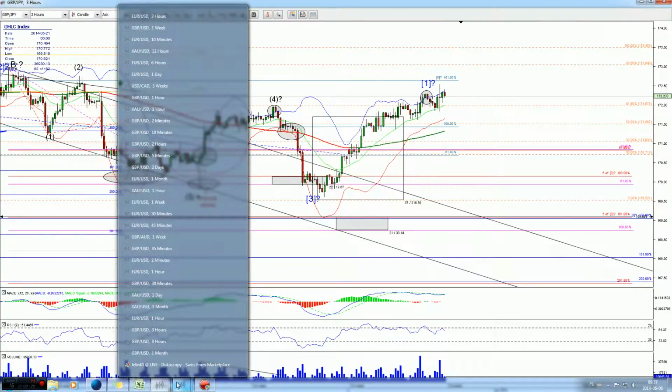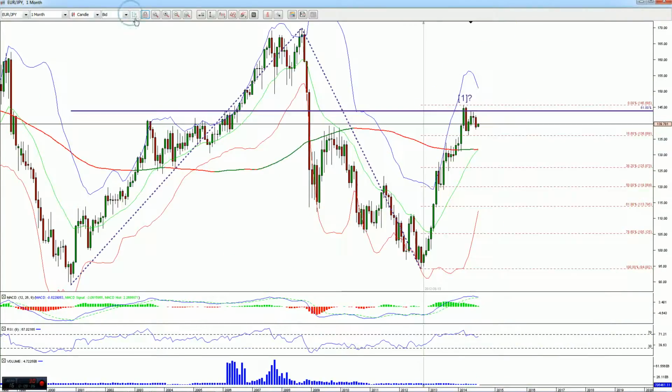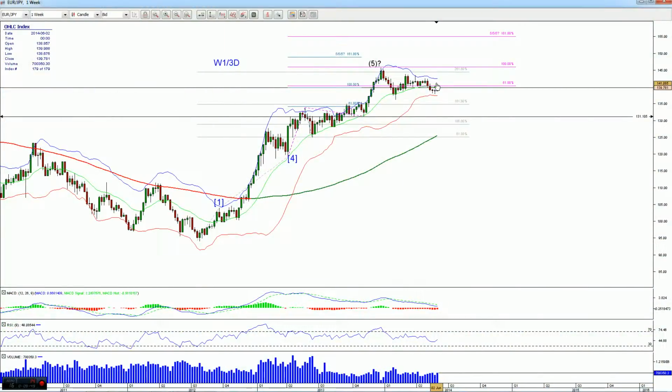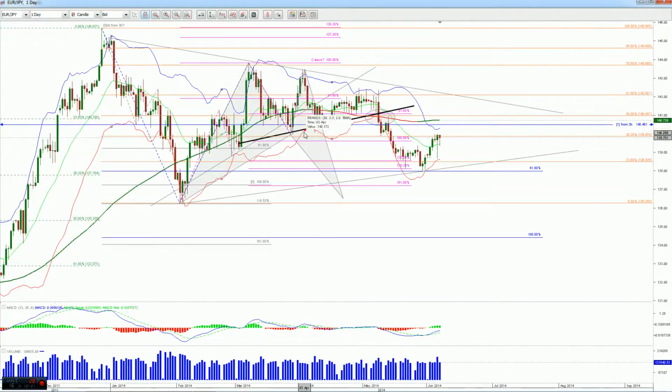Good. Let's check the Euro Japanese yen monthly chart. That's the monthly. There's a green candle which will react to that red candle very soon, in my opinion. If you check the weekly, there is a green candle which was trying to break through the Bollinger Middle Band but was not successful, I think. So to be honest with you, I'm staying away from that currency pair. I do not want to risk.